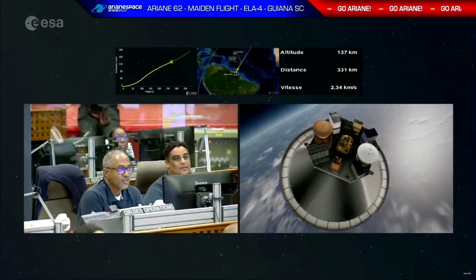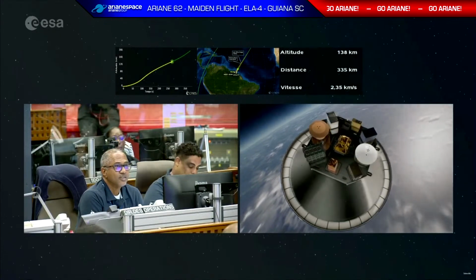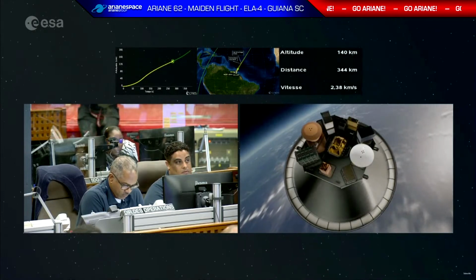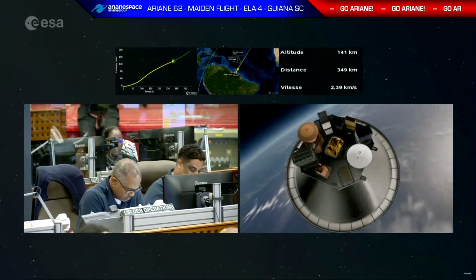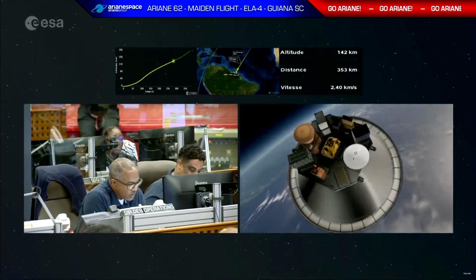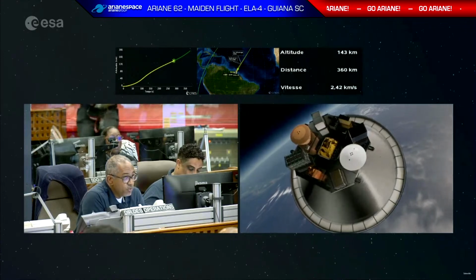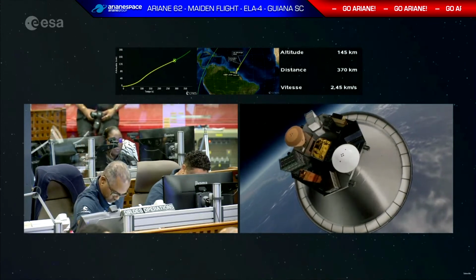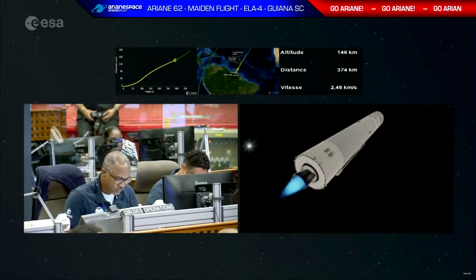So you have altitude over time. And in the middle you see our ground track. You see exactly where we are over the Earth. And on the right side you see our altitude. We're already at 140 kilometers. Trajectoire nominale, il reste moins de 3 minutes de propulsion du Vulcain. 2.4 kilometers per second, and the main stage is operating.